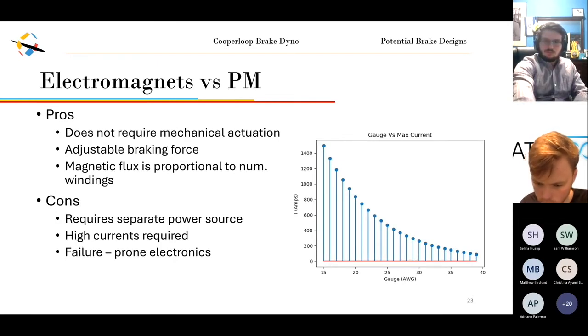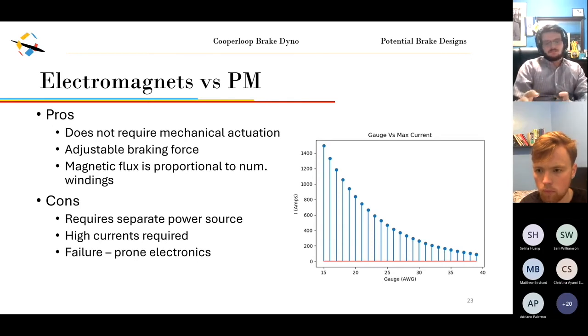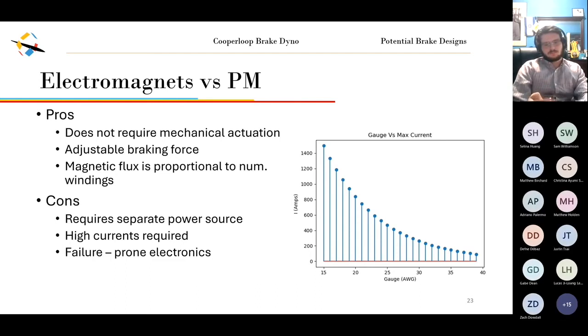We've also thought about replacing the permanent magnets with electromagnets, and this again would give us more control over the braking force. The downside is that we looked at how much current is required for a coil to fit in the same form factor as a permanent magnet, and we would need a large magnitude of current, which is technically difficult to achieve without a lot of power losses in the windings and in other parts of the system. And because electromagnets require an active flow of current through the coils, they're also not as fail-safe as permanent magnets, which will always provide a B field.